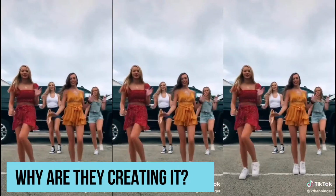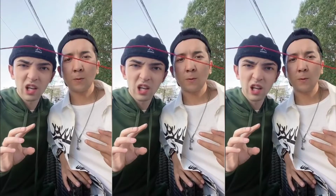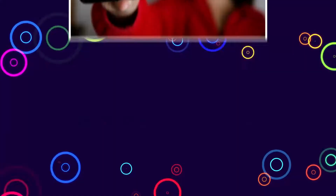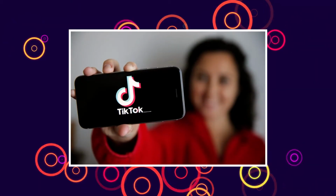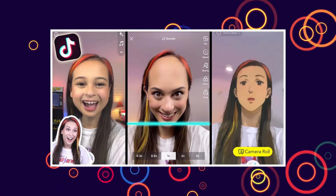Next up, why are they creating it? To get more users and to keep the users that they already have. Most social media apps that are focused on sharing pictures and videos have a lot of options for creating some incredible stuff with filters and effects. Now, don't get me wrong, TikTok has loads of really great stuff that gives you a lot of options. But for an app that is completely built on just making videos, there's still a lot of things that fans would love to have available on the app.